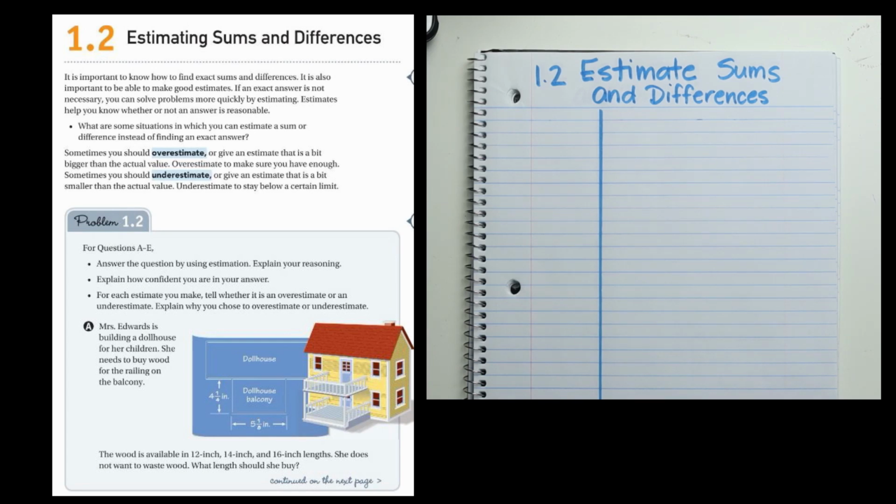Or if your parents or someone is making a recipe at home and they had to go back to the store to get more, or they got too much and now you have a surplus in your pantry or your kitchen. Think of some other times that you've had to estimate or overestimate something without getting a calculator or pen or pencil out to find the exact.